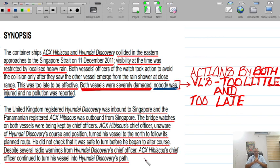And ACS Hibiscus was outbound. Her initial course was 049. And thereafter, once she was supposed to clear the Singapore Straits and come into open waters, she was supposed to alter to a course of 350 as per her passage plan. But the main point of contention is, when we talk about lookout, Rule 5 says, every vessel shall at all times maintain a proper lookout by sight, hearing, as well as by all available means appropriate in the prevailing circumstances, so as to make a full appraisal of the situation and the risk of collision. So there had been a departure on lots of things which we'll talk about. This is just a gist of what I just mentioned.